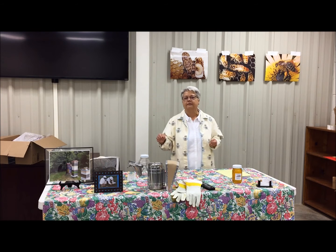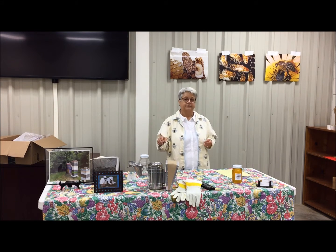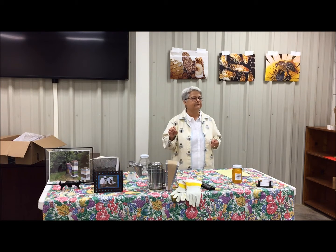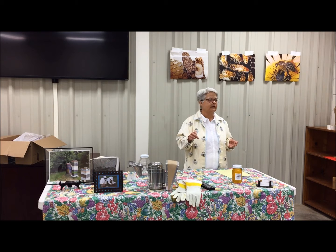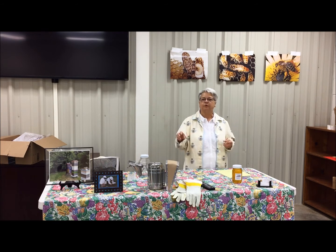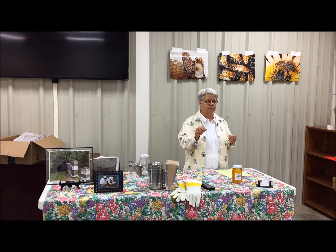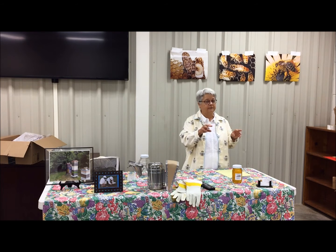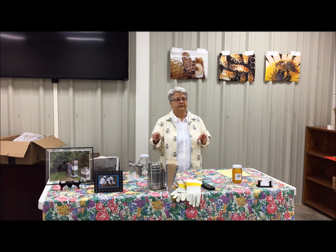Then another product that most people don't know about, I'm sure, is something called propolis. And this is a sticky substance. Basically, it's bee glue. And the bees go out and they harvest in the springtime resin from trees, they put it through their little digestive system, and then they use it to stop up any little crack or hole in the hive that they don't like, or any little space that they don't like, and they stop it all up with this propolis. And propolis has great antibacterial properties.